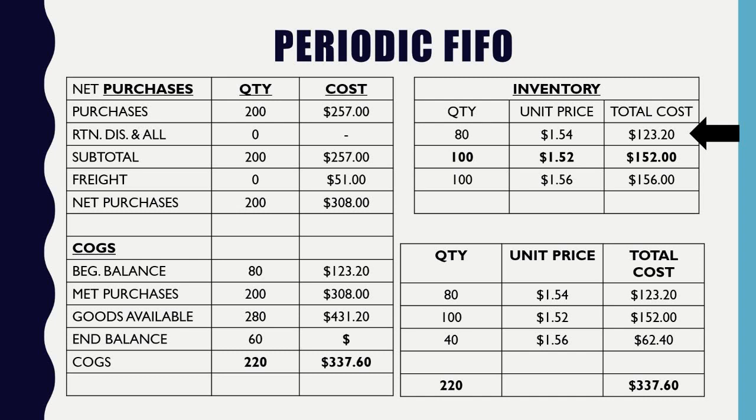So with this little table and my inventory here, I know that when I start selling my items, I'm going to start from the top and make my way down to the bottom. So in this case, I sold my first 80 items for $1.54.